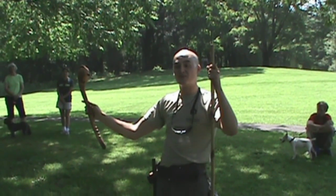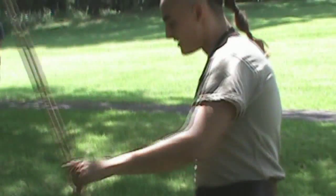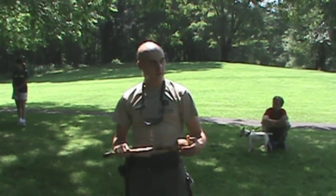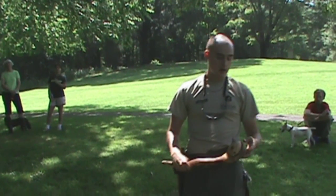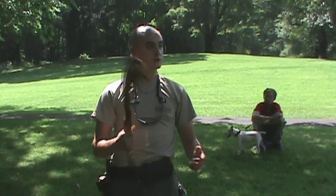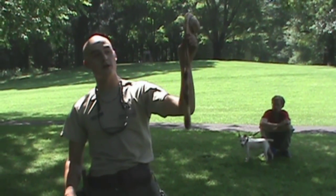This is a war club. Now, this is pretty nasty. In the old days, this was only used for warfare. I'm talking like 1800s and before. And this was generally made by the man who was going to use it. He didn't go out and buy it. He didn't have a friend make it for him. Every warrior made his own club.